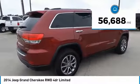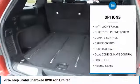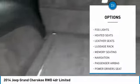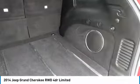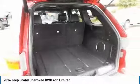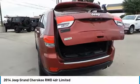Here are some of this vehicle's great options: remote engine start, backup camera, power driver's seat, heated seats, anti-lock brakes, navigation system, traction control, air conditioning, passenger airbag, Bluetooth. If affordable style and reliability are what you're looking for, this vehicle couldn't be more perfect.